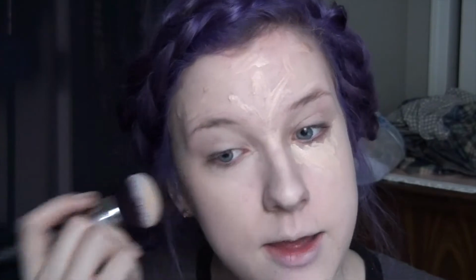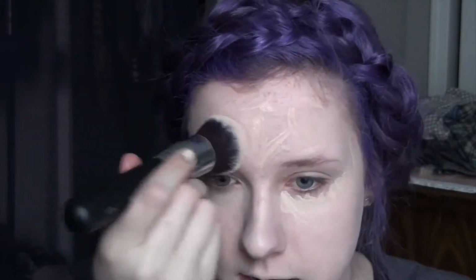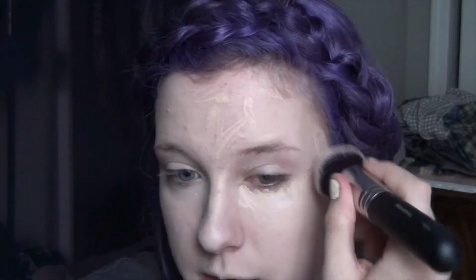I will say this concealer seemed darker than the foundation. Applying it now, the camera I don't think is picking it up. I think the camera does make it look pretty light, but it's not, it matches. It's not too dark, but I don't know how it would react or work for people that might even be paler than I am. Now, my camera does tend to wash me out a little bit, so I don't know.